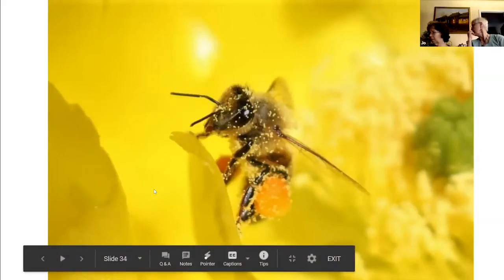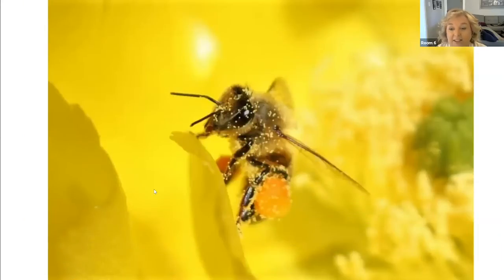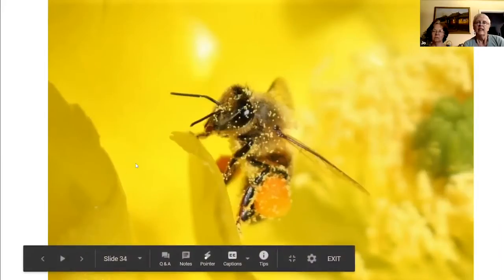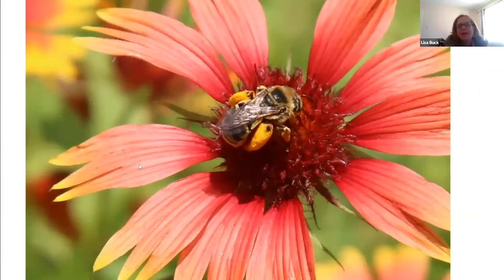I said I never realized. That's a great photo. What? I said that's a great photo. Yeah. And there's another one. This is on an Indian blanket flower, and her pollen sacs are really full.